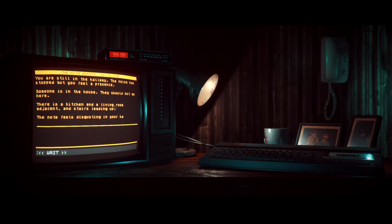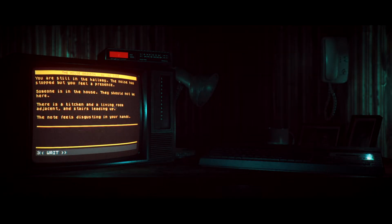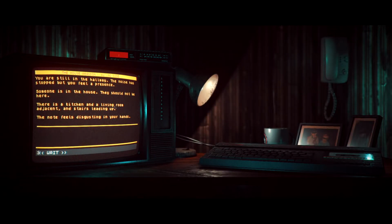You're still in the hallway. The noise has stopped, but you feel a presence. Someone is in the house. They should not be here. There is a kitchen and a living room. Adjacent, and the stairs leading up. The note feels disgusting in your hand.